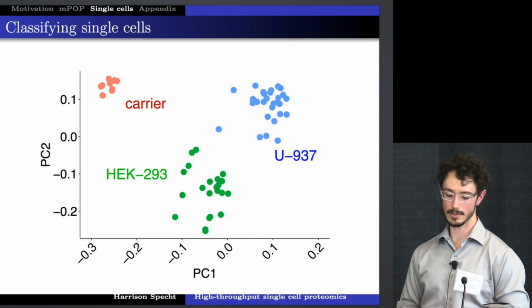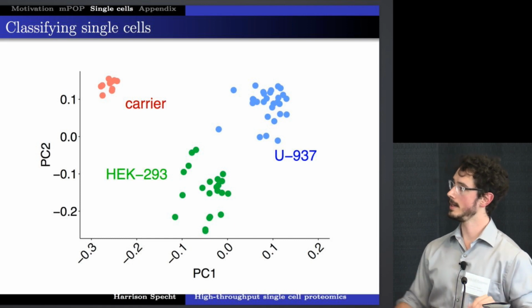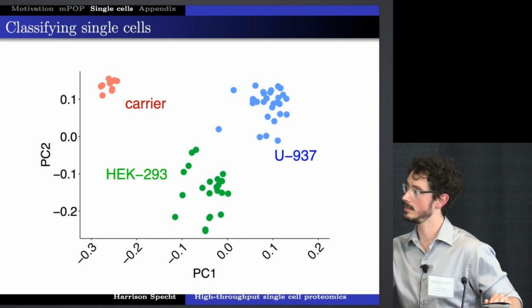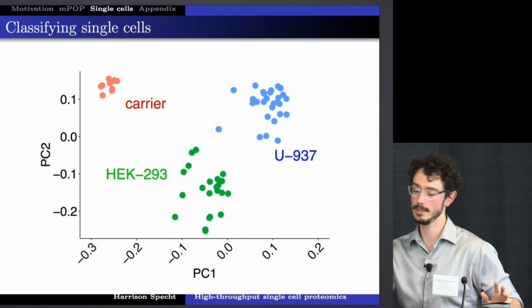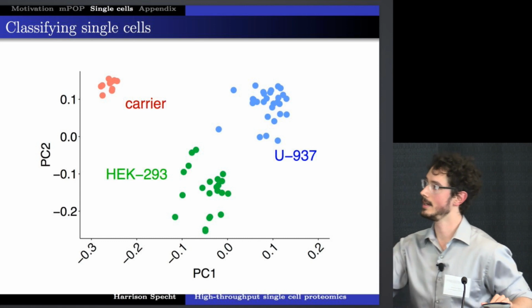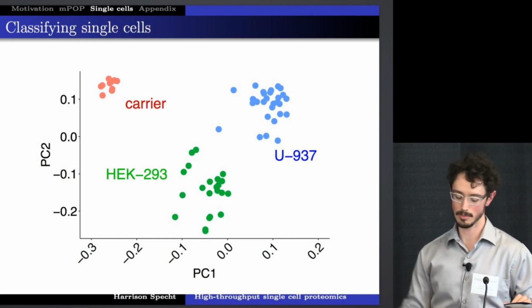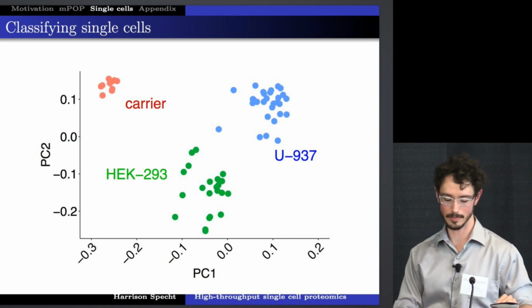We find that the carrier channel on this principal loading is closer to the HEC channel, or the HEC cells, and this jibes with some things we've seen, in that HEC cells are often slightly larger and give more intensity per cell. So I would assume that this mixed carrier design would be more HEC-like, but that's just supposition at this point.